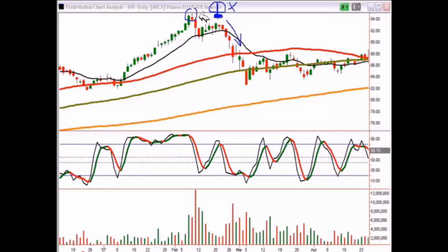And I love that. There's other reasons too. Stops are taken out here and so forth. So that's the price pattern we're looking for. Again, it could be a little bit of a lower high, a little bit of a higher high, or an equal high. Okay, so that's as far as price goes.